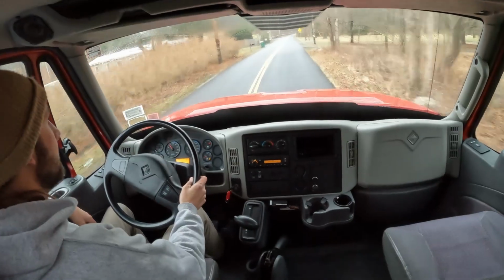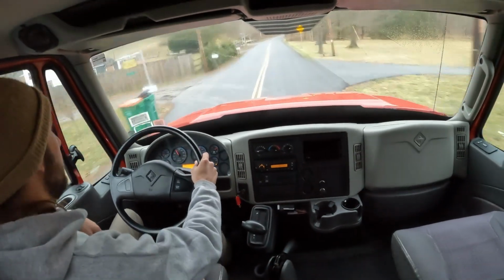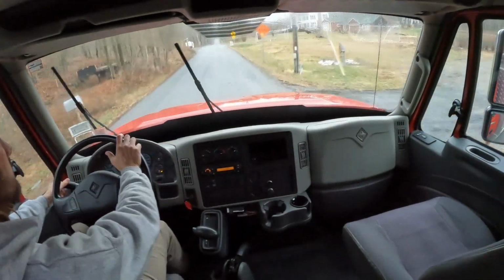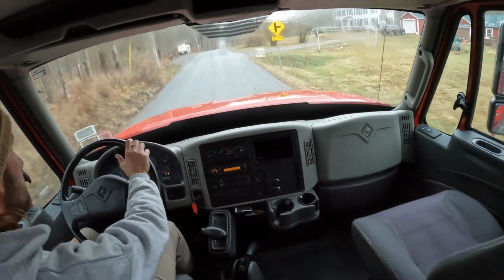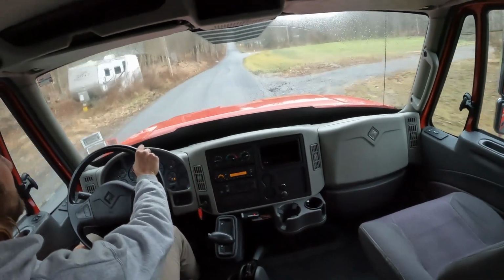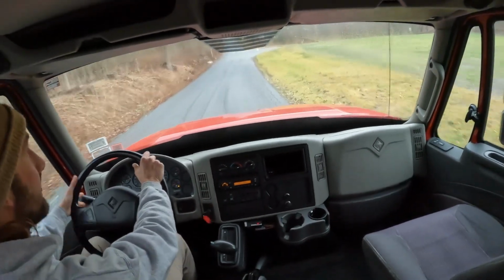Shifts nice, plenty of power. New wipers are definitely a must. These things are not doing anything.